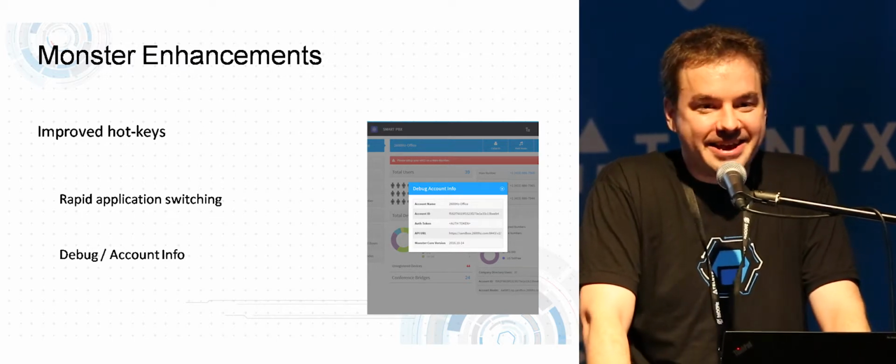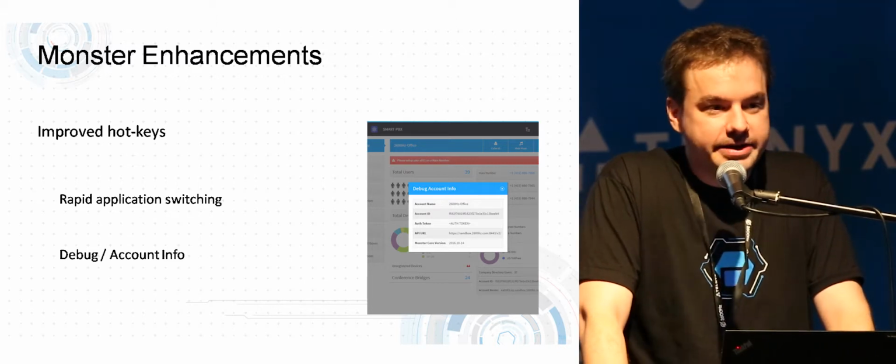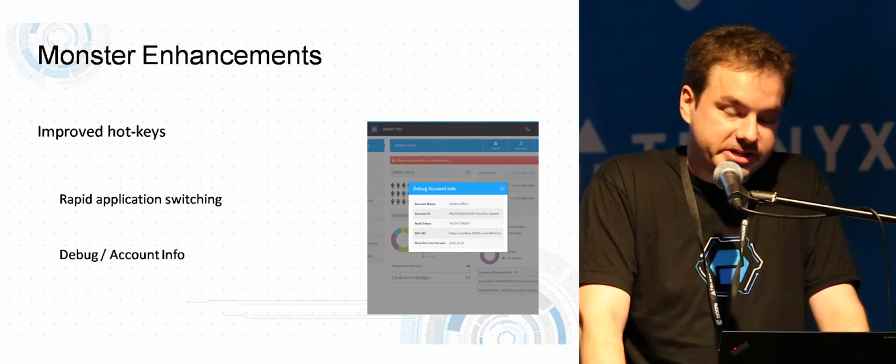But one of the things they added, which has become my favorite, is that within an application, if you simply hit D, you will get debug account information, which gives you the account ID, the auth token, we'll talk about that in just a bit, the app URI, and the Monster Core version that's currently running. If you're on support staff or working in the application or doing any kind of development work, you'll know how important the auth token and the account ID are. And if you have support staff and you say, hey, what account was that problem? Hit D, give me that big thing there. It's very convenient.